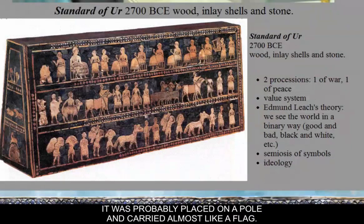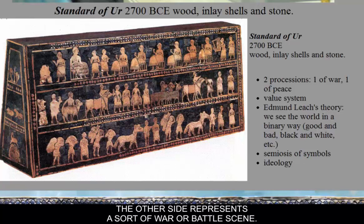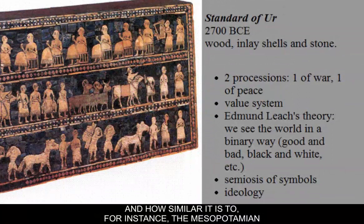Now, it's a kind of weird item, and we're not really sure how it was used. It was probably placed on a pole and carried almost like a flag, and it has two sides to it. One side represents this kind of banquet or peace scene, the other side represents a sort of war or battle scene. And this is important because in some ways it relates a little bit to how we conceive of the world and how similar it is to, for instance, the Mesopotamian view of the world as well.